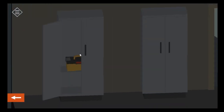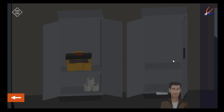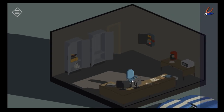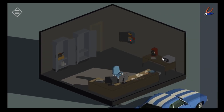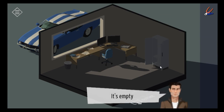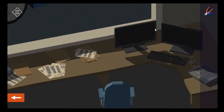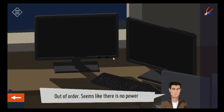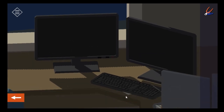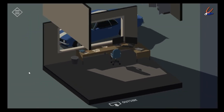So what's in these lockers? Okay, so we got some tools, and toilet paper. Well, you know that we need the toilet paper, due to the current situation in which we currently exist. I'm just checking everything. Can I turn it on? Out of order, seems like there's no power. Well, I mean, yes, because I turned the power off.